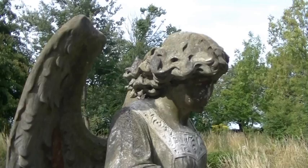Okay, now the next place I'd like to show you is the graveyard of St. Peter's Church. And I have never explored this place before. It never occurred to me that it was actually there. Behind the church in St. Peter's is this massive area, massive cemetery, and it's fascinating to go around.